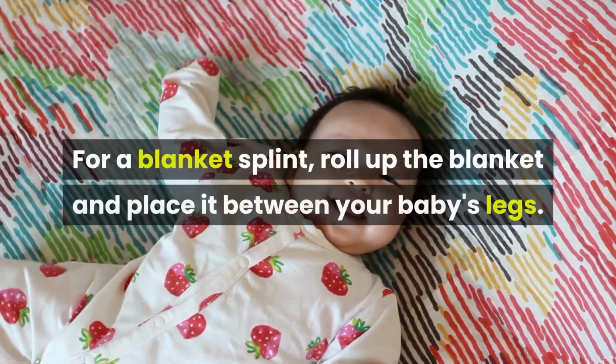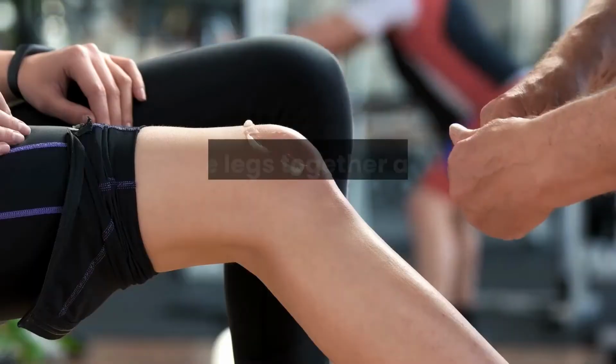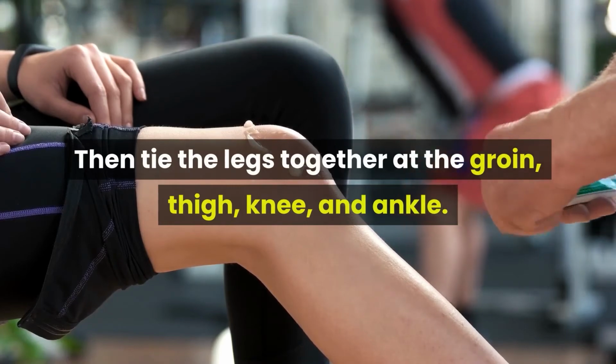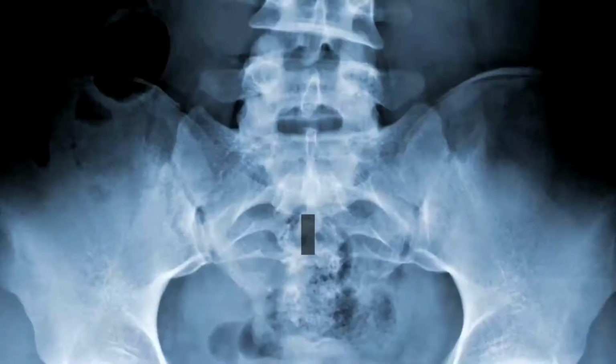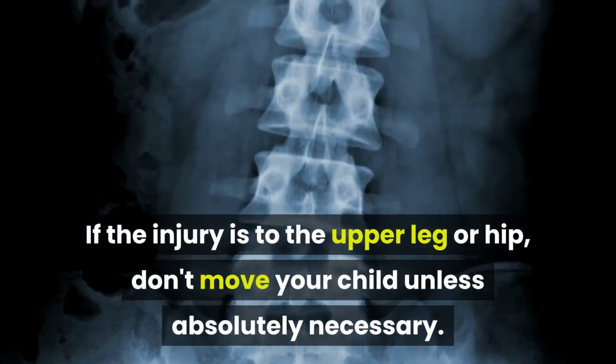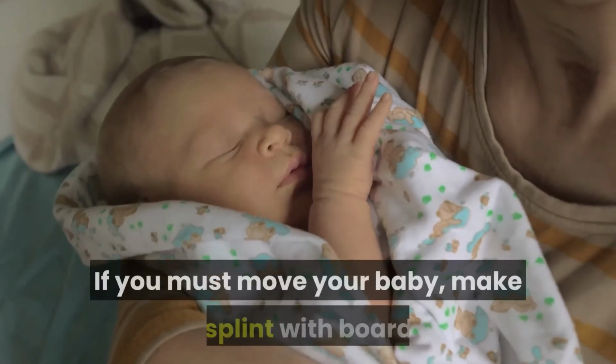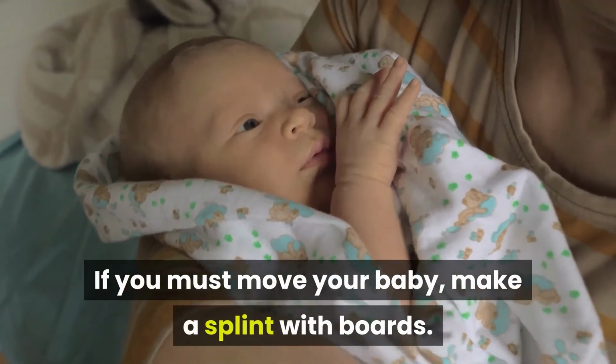For a blanket splint, roll up the blanket and place it between your baby's legs. Then tie the legs together at the groin, thigh, knee, and ankle. If the injury is to the upper leg or hip, don't move your child unless absolutely necessary. Call 911 for help. If you must move your baby, make a splint with boards.